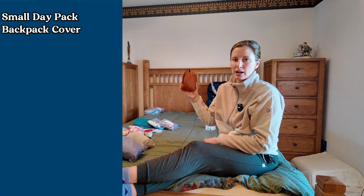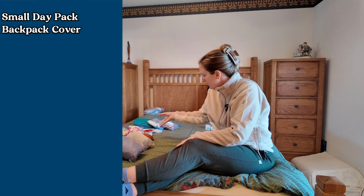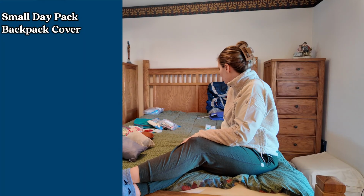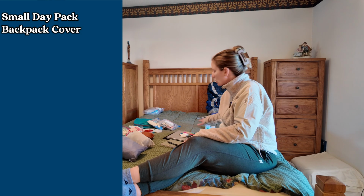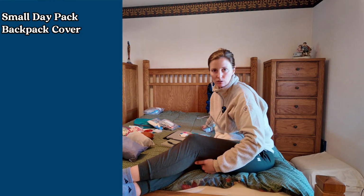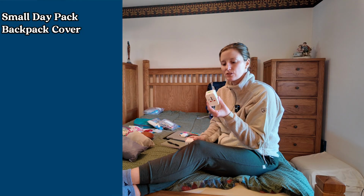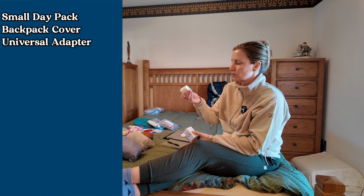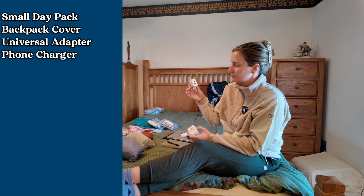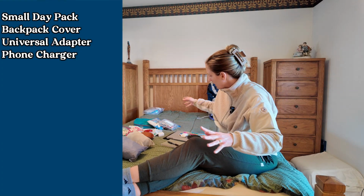This is my waterproof backpack cover, so this goes over my Osprey pack that's back there, and I'm taking that mostly for Nepal, but if it rains, let's say in Tokyo or South Korea, then I have that to keep my stuff dry. And then I'm taking a phone charger. This is a universal adapter, and I'm also taking this little phone wall plug that has a USB and USB-C in it, along with my iPhone charger.